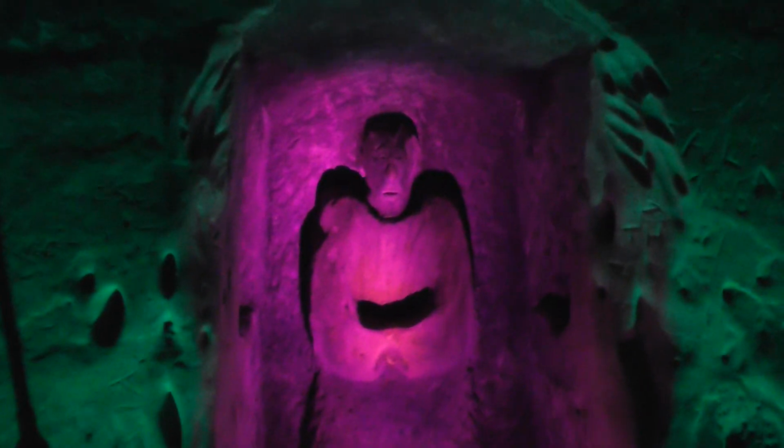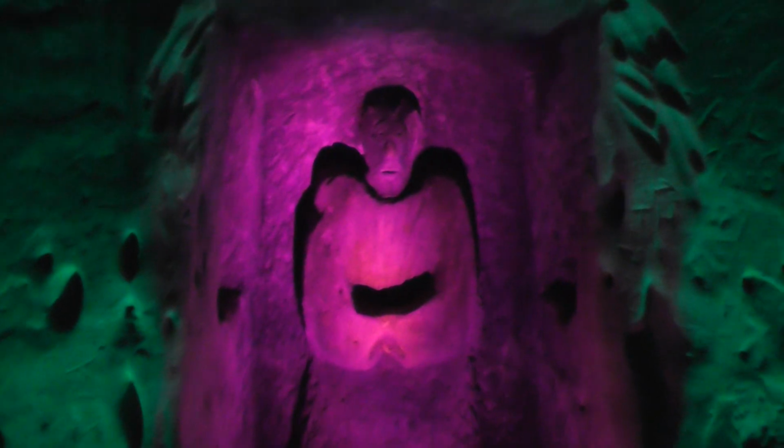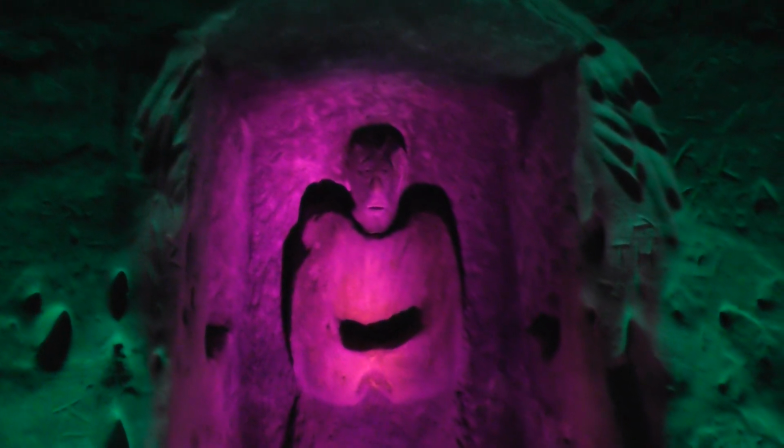Very creepy, these caves. It'd be good to come down here at night time. Now that carving, apparently they don't know who did it. It's been here centuries. On the way in they told us that this carving, they don't know who did it, so we're just going to take a look at that right now. Who's responsible for this carving, please? Can you give us your name?